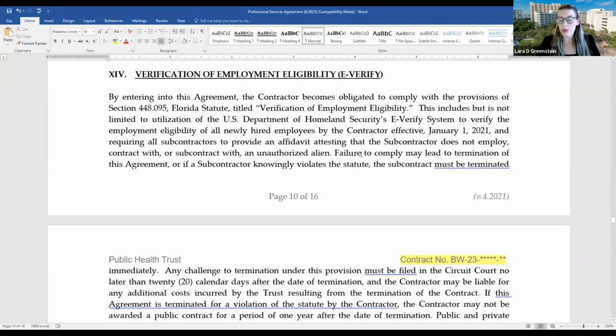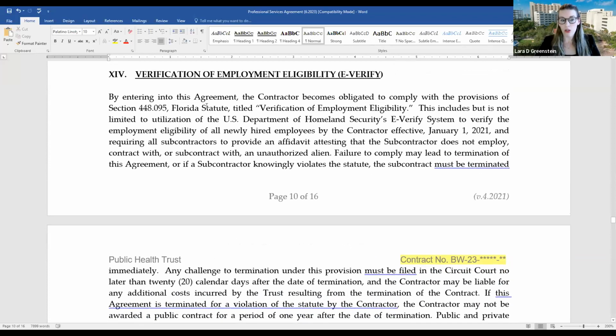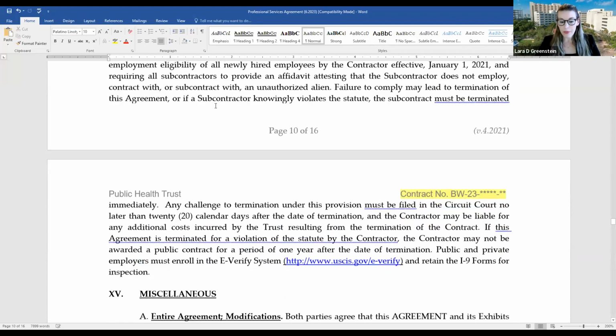E-Verify is a provision required by law. It does require our vendors to verify that their hired employees or their subcontractors are not unauthorized aliens. Again, this is required by Florida statute.